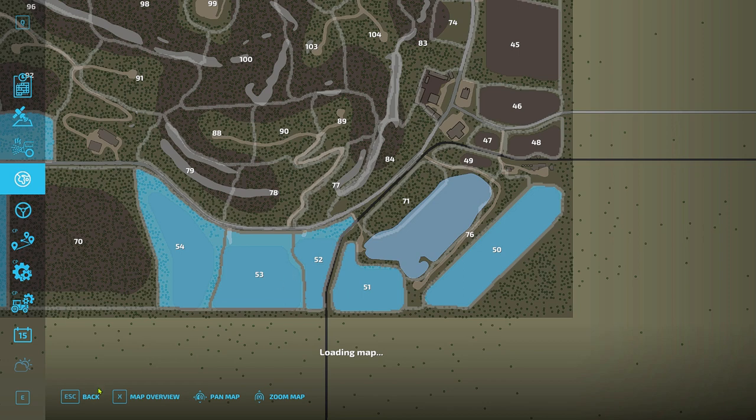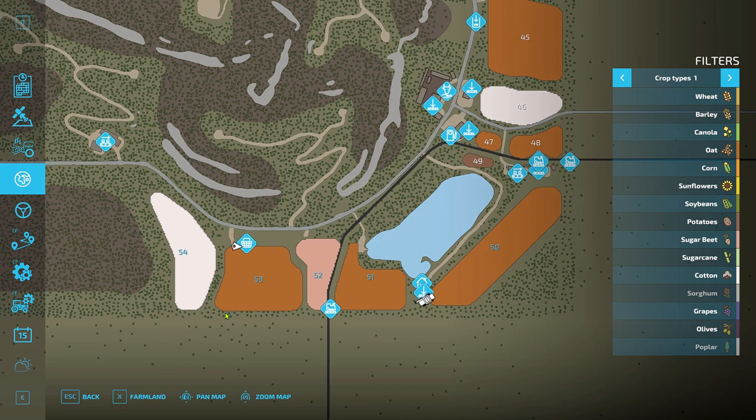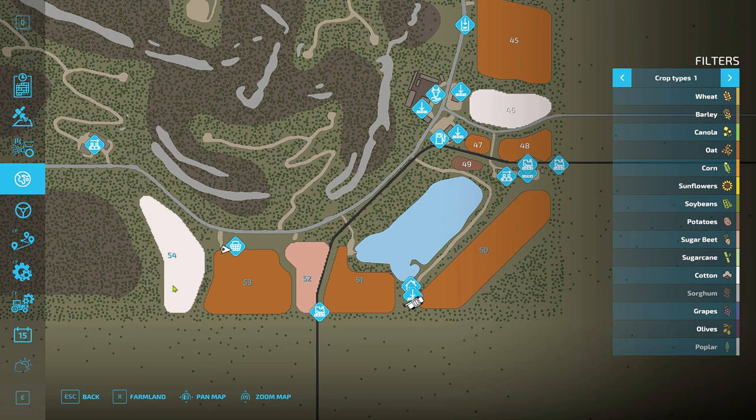Wrong spot. So I struck a deal with a gentleman that owned this field, this field, this field, this field, and this field, excuse me, all these fields, one, two, three, yeah, five fields. So we struck a deal, or I'm kind of leasing to own, and it's a 60-40 deal. So he gets 60% of the crops, I get 40%. I get to keep any straw, and the 60-40 deal goes until all the fields are paid off.